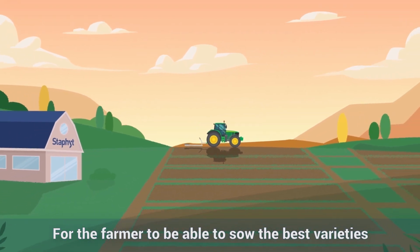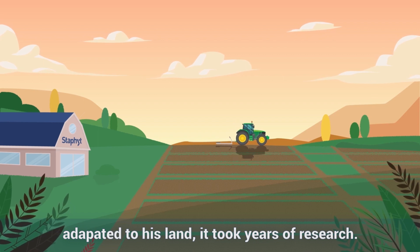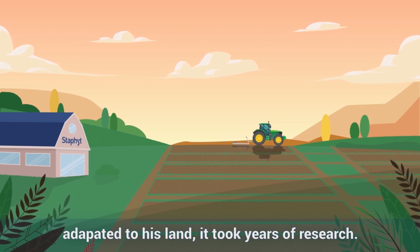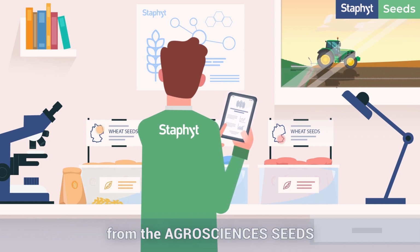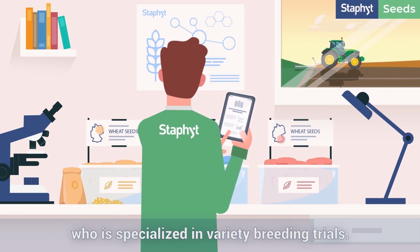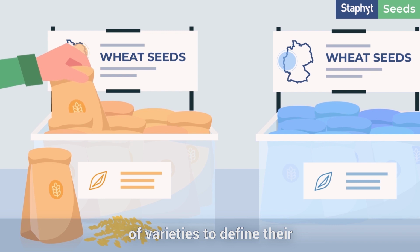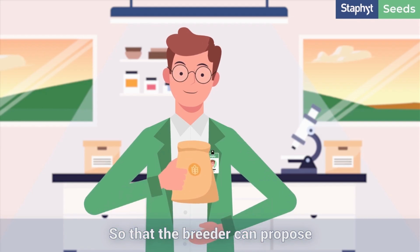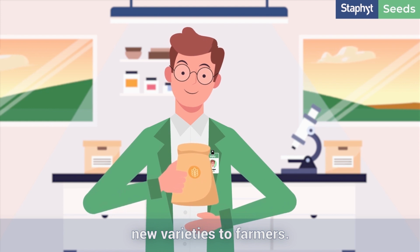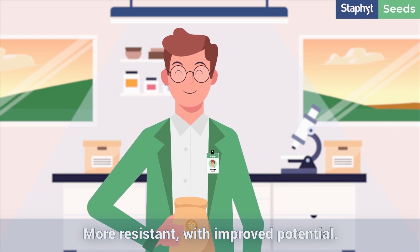For the farmer to be able to sow the best varieties adapted to his land, it took years of research. This is James from the Agrosciences Seeds team at Staphyt, who is specialized in variety selection trials. His role is to compare a large number of varieties to define their agronomic characteristics, so that the breeder can propose new varieties to farmers, more resistant, with improved potential.